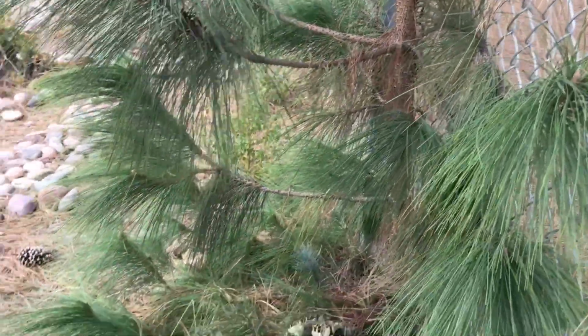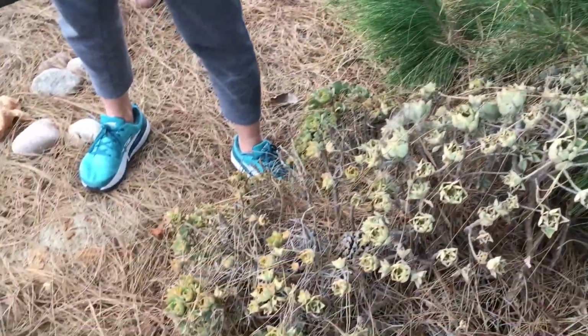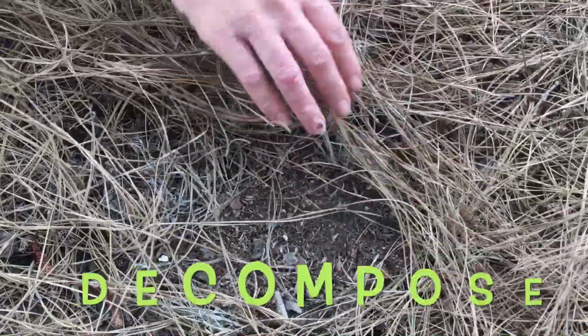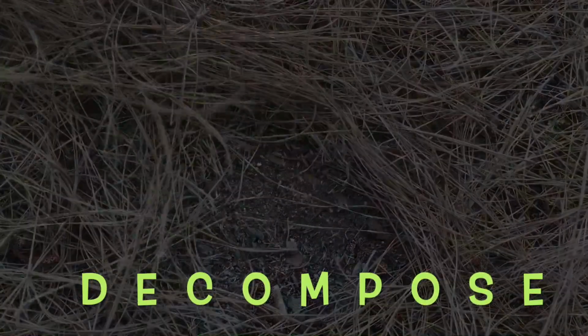And that's why when you walk underneath a pine tree, you'll see all of these pine needles that have been shed. And these actually make a really soft ground cover. And over time, they decompose, and they make quite a covering over the ground.